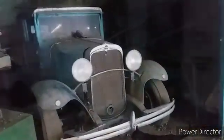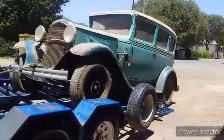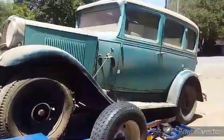And next to it is the old 33 International woody pickup. More on that one at a later stage. Here we're loading the old Chevy and heading back to the workshop.